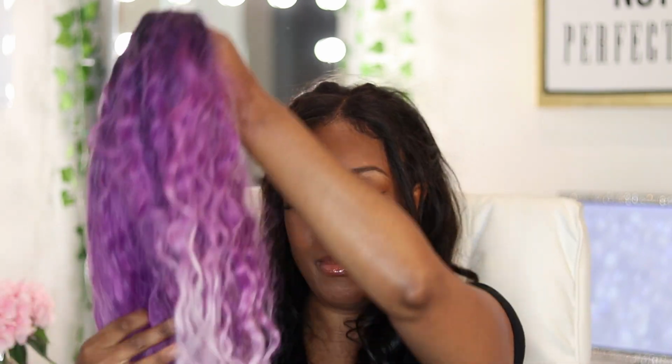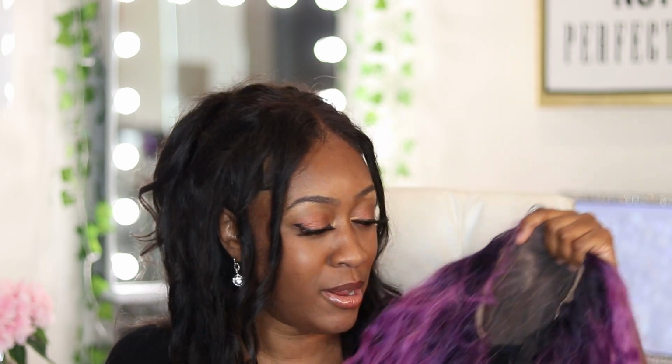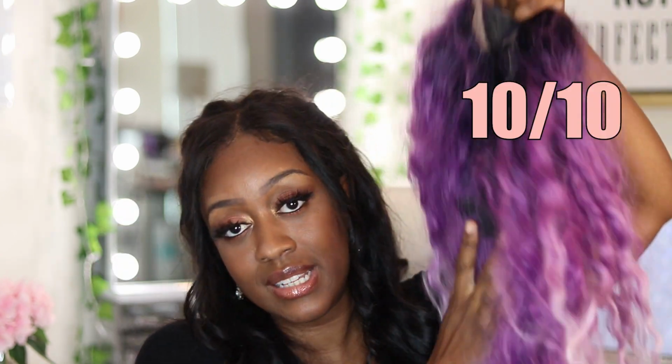This actually is the only other purple I have because the other purple one I realized was a human hair one, so I'll show that in another video. This is that Bobby Boss wig I was telling y'all about. I love it. It's mad frizzy now because I've had it for 3 years. I was wearing this every day for a period of time. Same cap construction, very large parting space, which I love. And 3 wig clips, 10 out of 10.